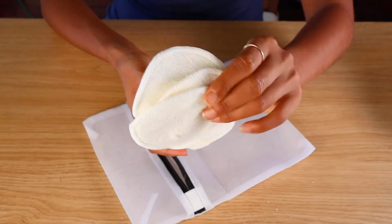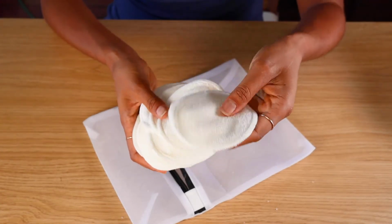What are the cons to these? I don't know that there really are any. My only recommendation if you do plan on getting these is maybe get a darker color. That way they don't stain on you because these are white. The other thing to keep in mind is just to make sure you put all the used ones in here so that you don't lose them.